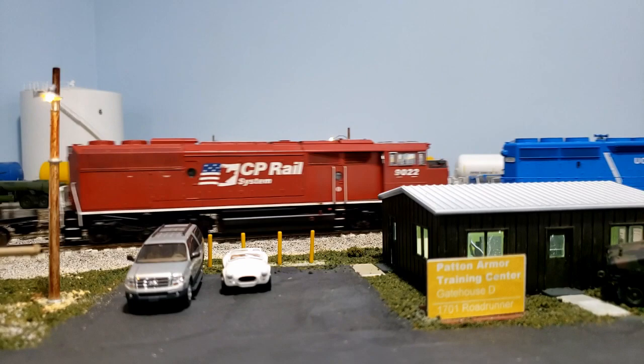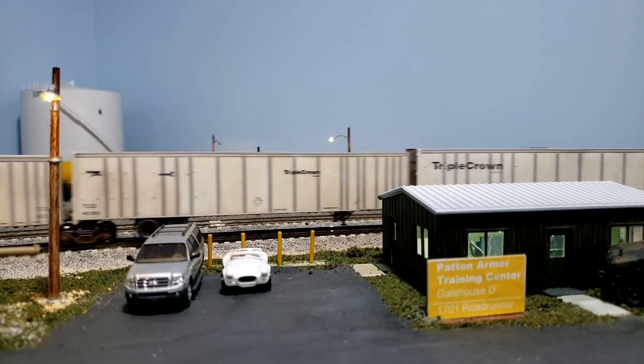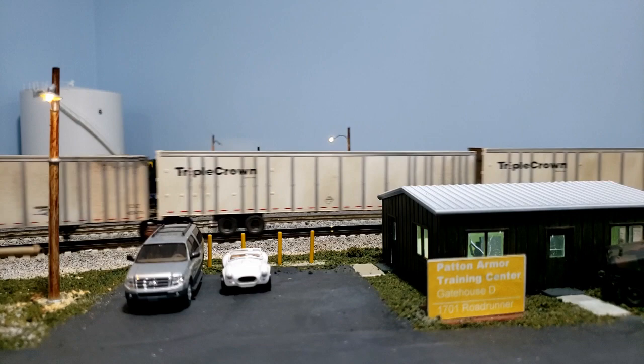The next shot of our train is at the back gate of the George S. Patton Armor Training Center in Summit, Oregon. In the foreground is the gatehouse, and behind that, the Paul facility that serves the training center.